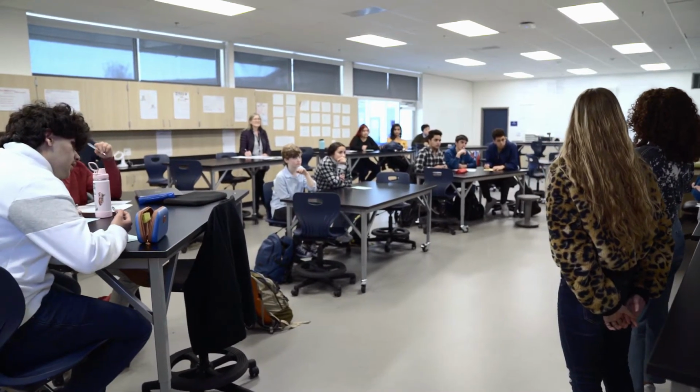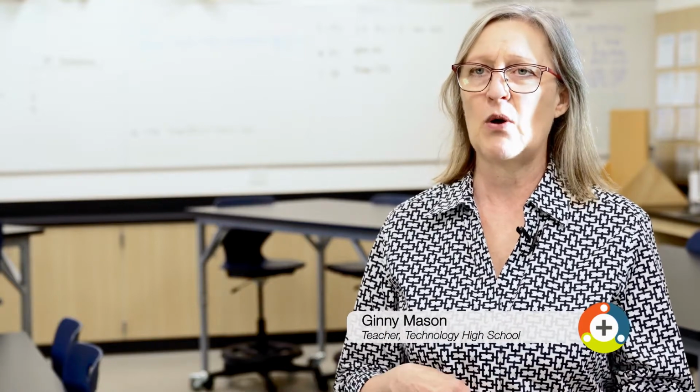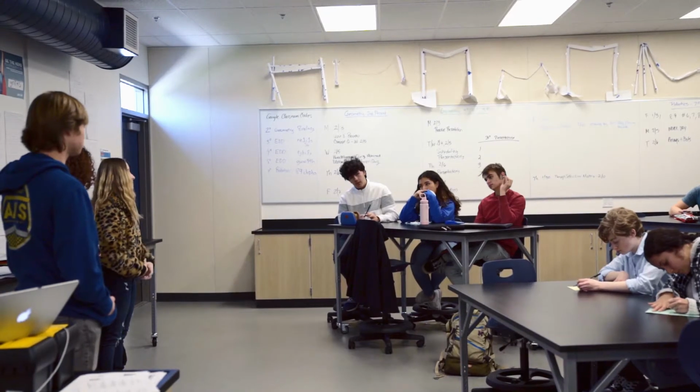All of the tables are now spread out more so that students, when they're working in small groups, actually have a chance to talk with each other and share their ideas without necessarily having to compete with the table next to them. It's easier to pay attention if I'm sitting somewhere comfortable, especially with the tables.